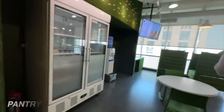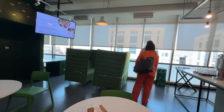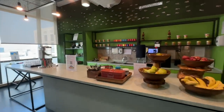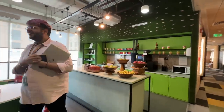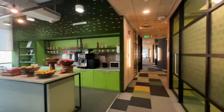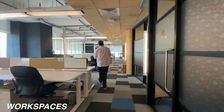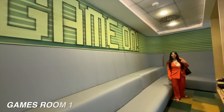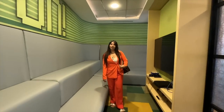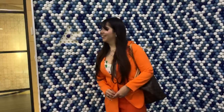So everything in the Google pantry and the Google restaurant is free for the employees and the guests. All the snacks, sari cuisines, and all the desserts. Unlimited. इस वाले टावर में दो अलग गेमिंग रूम्स हैं. This one has the PSPs and all the computer based games, and this other one has physical games like a pool table, foosball.